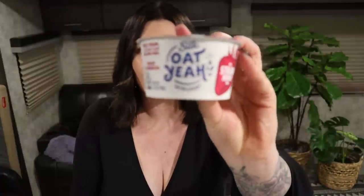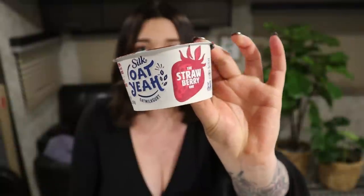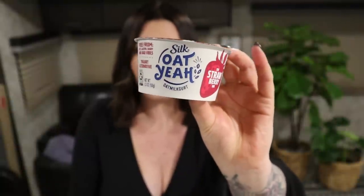This is Silk oat milk yogurt, and strawberry and vanilla are my favorite. It's a thinner consistency, but it just tastes like oatmeal. So it tastes like yogurt and oatmeal mixed together, and it's strawberry flavored, so it's super yummy. You can add more strawberries or any kind of fruit to it if you want.